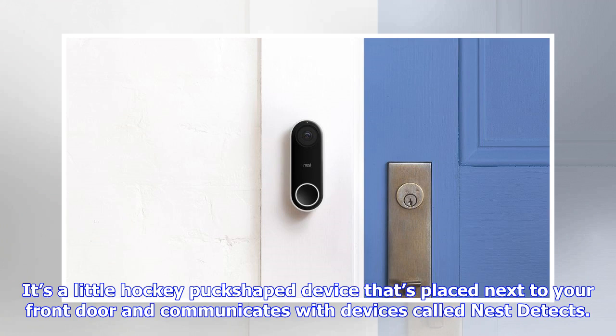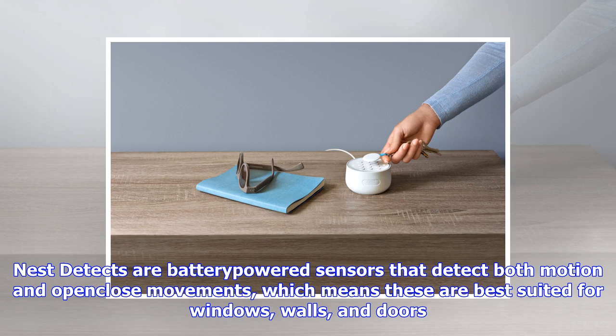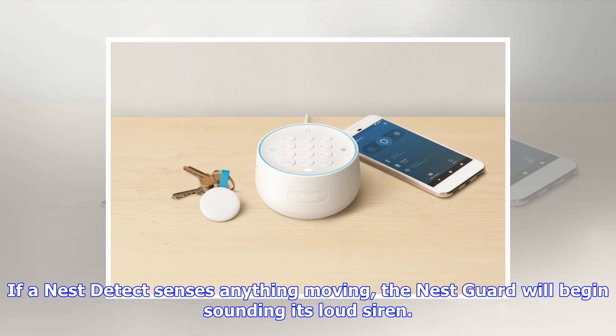Nest Tags are little fobs that can attach to a keychain, allowing you to easily disarm the system without a passcode. The coolest part of the whole setup is if someone forgets to turn on the alarm, Nest sends a Remind Me notification to arm it directly from the app. This whole system, which comes with 1 Nest Guard, 2 Nest Detects, and 2 Nest Tags, will cost you $499. If you don't want the starter pack, or if you need more devices, you can purchase any of these devices separately. Additional Nest Detects cost $59 each, while Nest Tags cost $25.